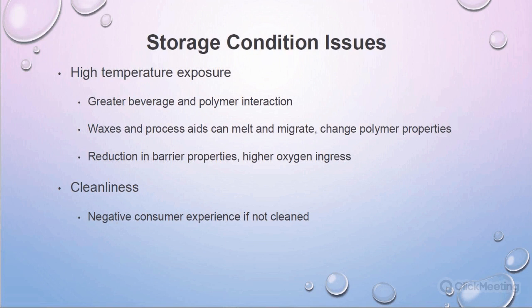At higher temperatures, your barrier properties are going to suffer. I've seen this a lot with bag-in-box. You're not going to see the problem with cans so much because the aluminum is protecting it, but in plastic packaging, I've seen it with bag-in-box.